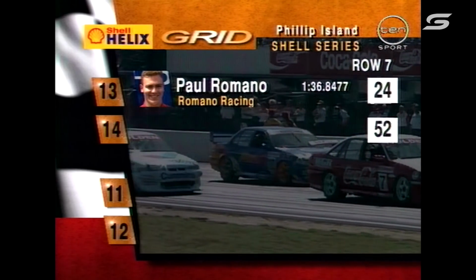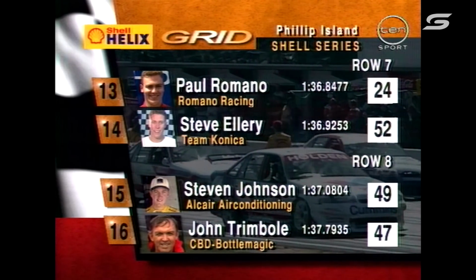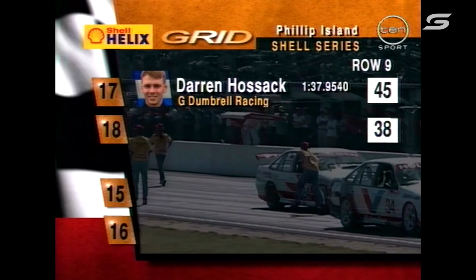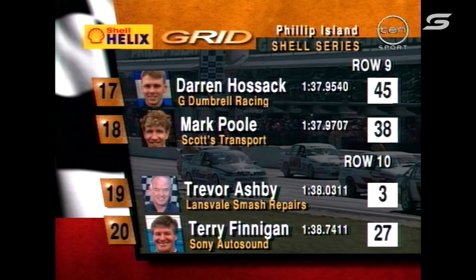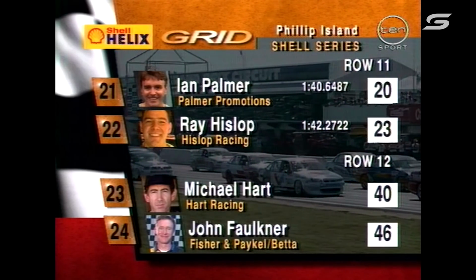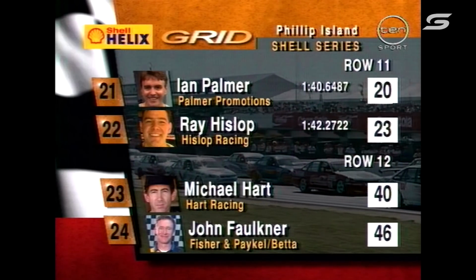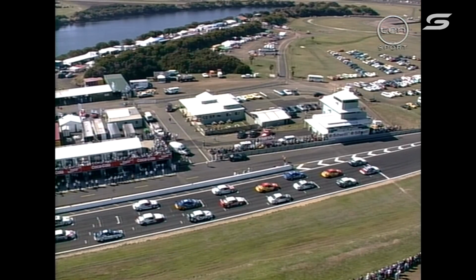Plenty of V8s at Phillip Island. Paul Romano and Stephen Ellery. Row 8, Stephen Johnson and John Trimble. Moving it back to row 9, the youngster Darren Hossack alongside Mark Poole, Trevor Ashby and Terry Finnegan. And the last 2 rows of the grid, Ian Palmer and Ray Hislop from Tasmania, Michael Hart and John Faulkner, with engine dramas in practice, starts off the back of the grid. It's going to be tough for John Faulkner. He's got a lot of work to do.